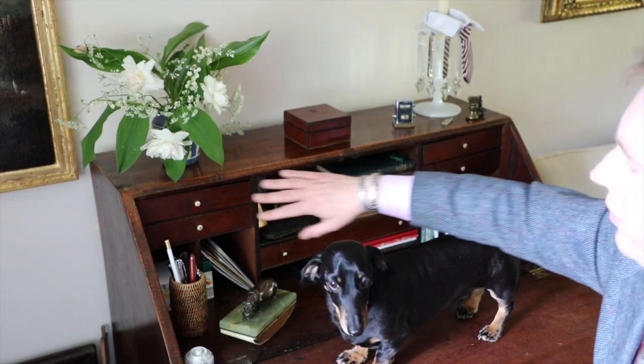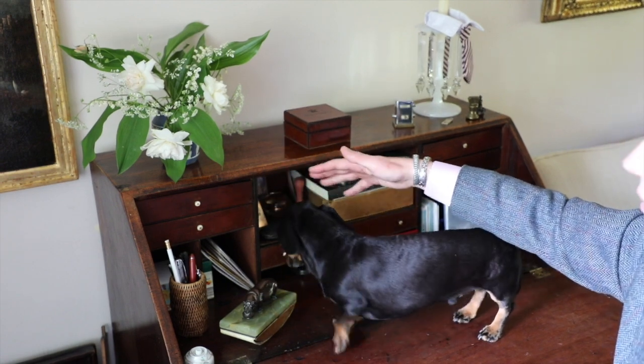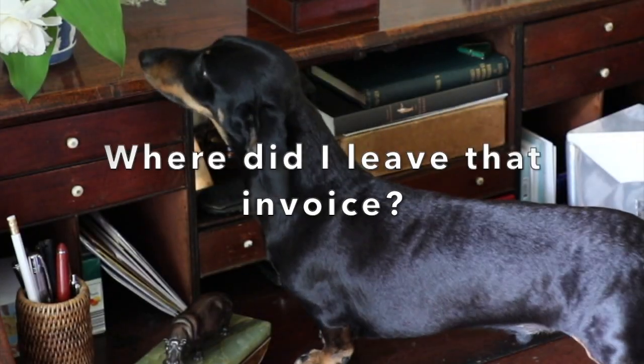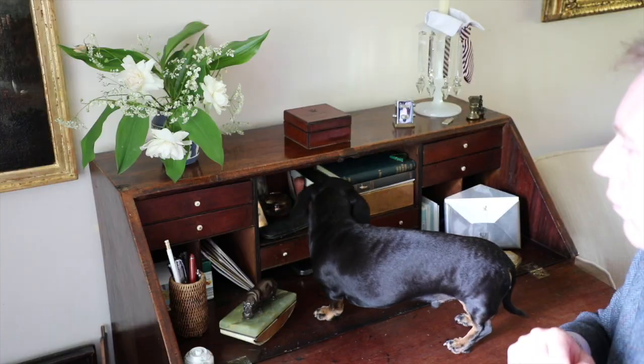And of course, if you're wondering what's in the other drawers, it's just paperwork. It's either small items or things that I use on a day-to-day basis or on a weekly or monthly basis. So it's all things that I might need. And that really is all that you need for your desk.